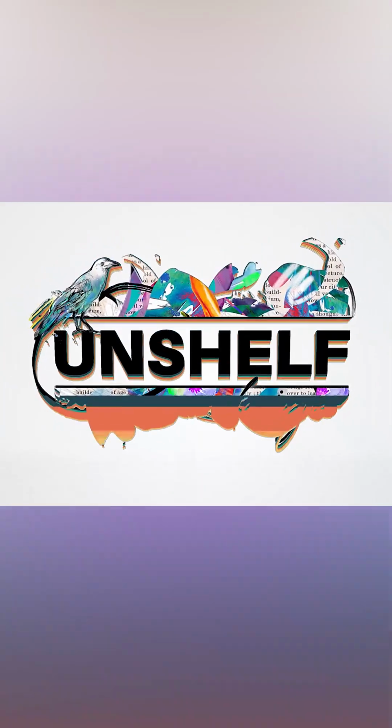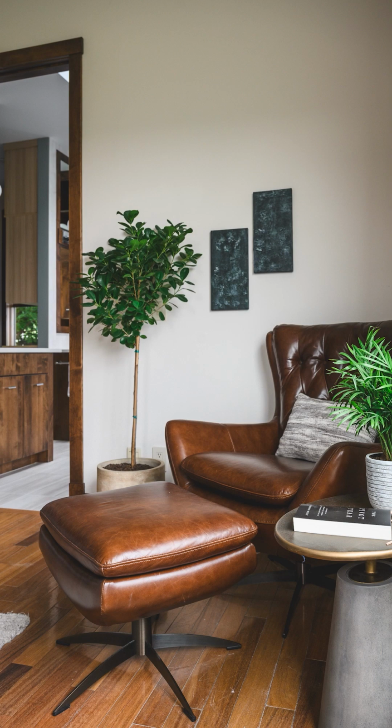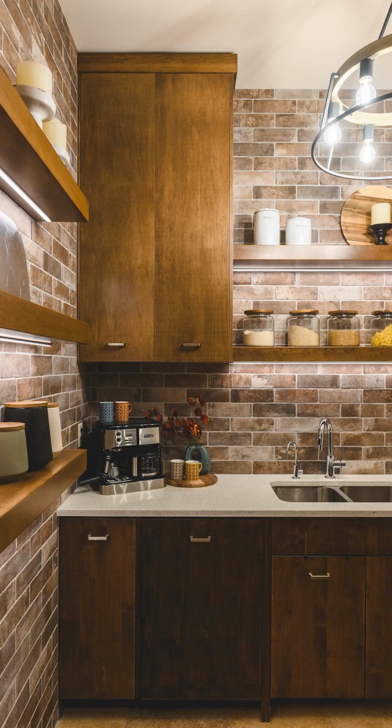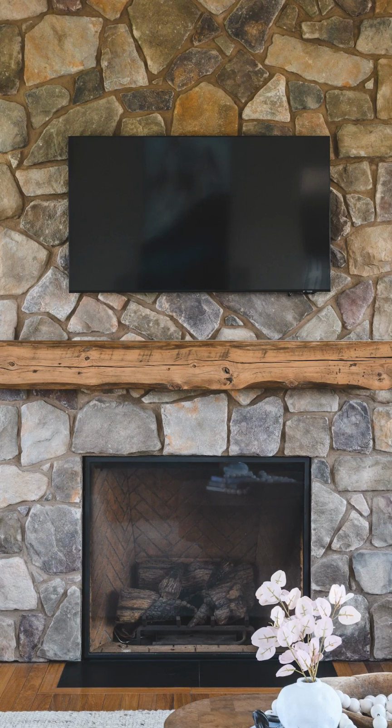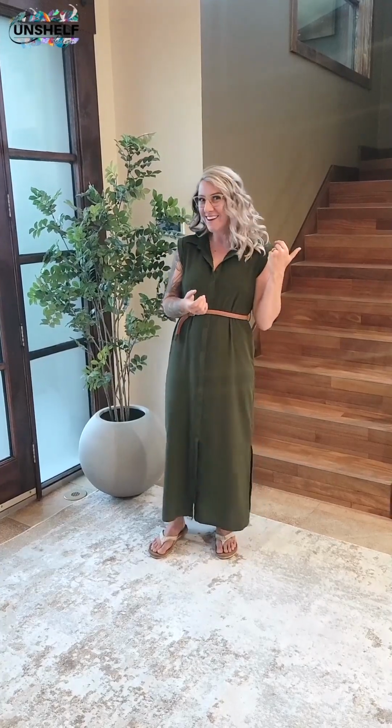My De Winton Fairfield project. I'm going to walk you around the house and show you some of our selections that we made to put this home together. The whole concept and scheme of this home is indoor-outdoor, very earthy, natural colors, anything that can be found in nature we tried to bring in or be inspired by. So come with me.